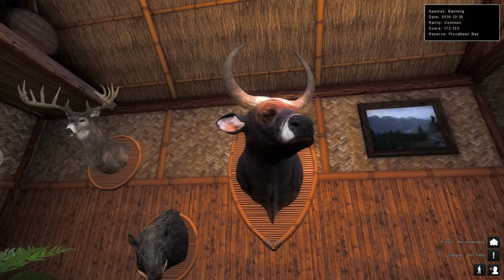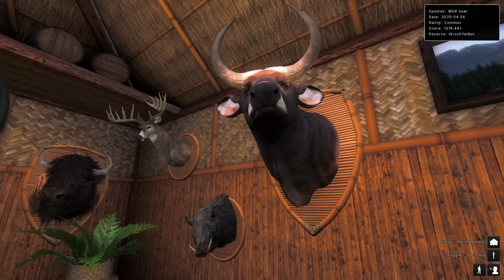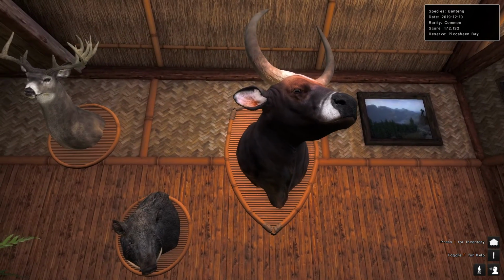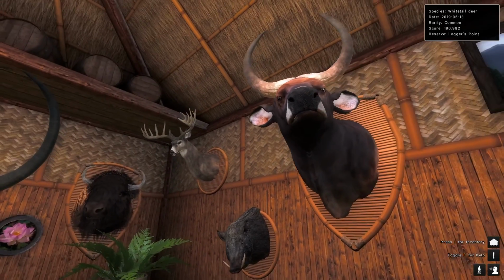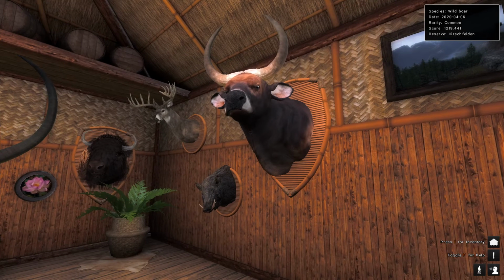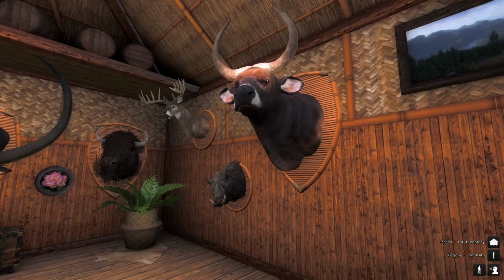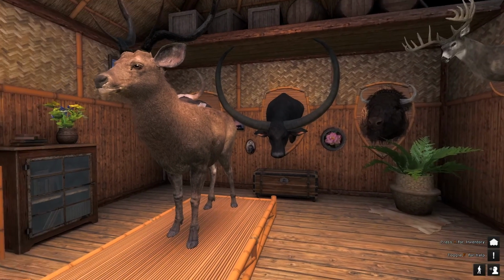I have another 172 Banteng. This one was also in the main lodge at one point, and is no longer in the main lodge because I shot one that was bigger by 0.4, I believe. But still an absolute huge Banteng. I believe this one finished like 5th on the leaderboard the season before last. So I finished top 5 for Banteng 2 seasons in a row. That's a pretty big deal.